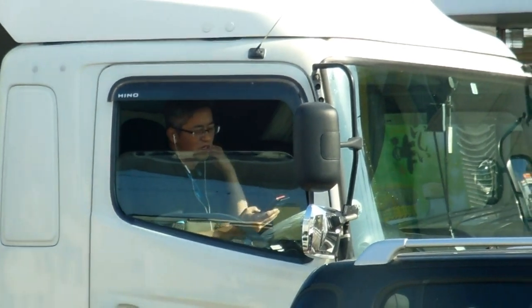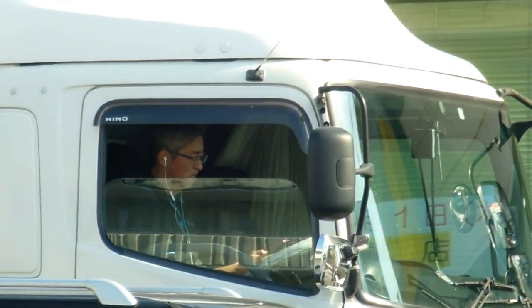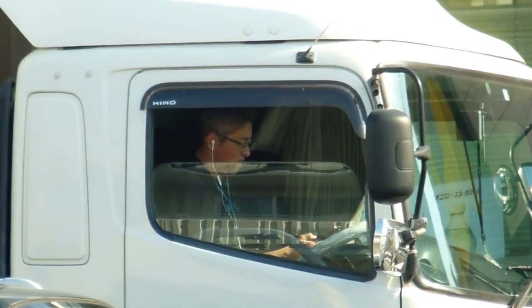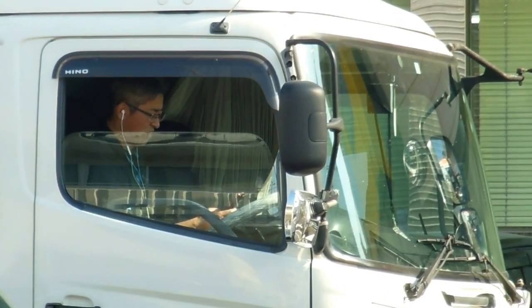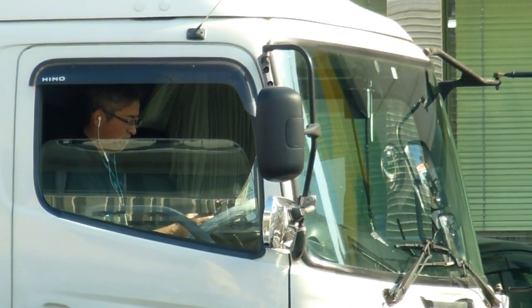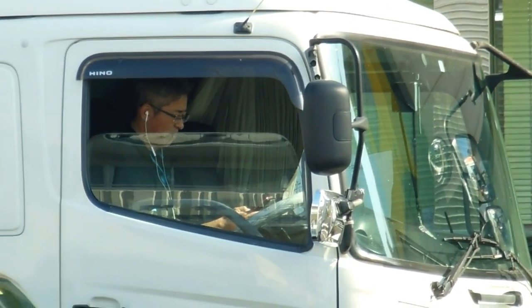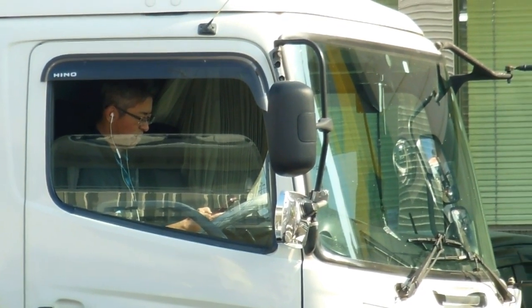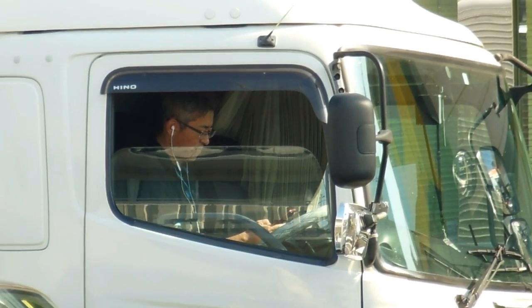Check out the truck driver. We showed you a few of these guys. Very scary. Huge truck. But just not interested in driving or looking at the road. He's got something fascinating going on his phone. Something that's much more important than driving his truck and trying not to run into people, apparently. If that's not crazy, what is?